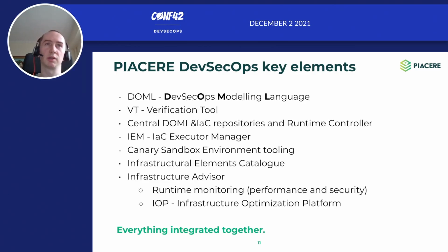And the key elements, I've already mentioned them, but here is a quick recap. Those will now be described in much more detail on the different slides that are coming. The first one is the DevSecOps modeling language. Actually this is only the DevOps modeling language, but in general, since we are dealing with security as well, this is the DevSecOps modeling language. Then you've got the verification tool. As I mentioned, this is both for security as well as the formal verification of the DOML and the IAC.